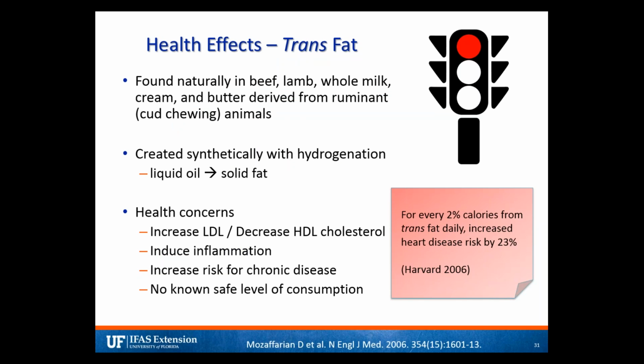So I wanted to break up the fat sort of in a stoplight fashion to help you out. Trans fats are actually naturally found in certain products: beef, lamb, whole milk, cream, and butter derived from ruminant animals. But for the most part, the trans fats most of us consume are from hydrogenated products. And that's in many packaged goods. It used to be in most peanut butters, where the liquid oil is converted into a solid fat. And we now know that there are a lot of health concerns with trans fats.